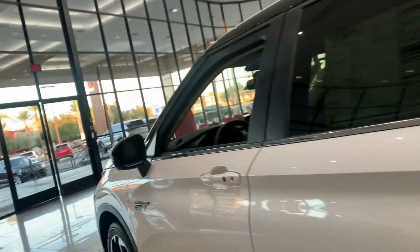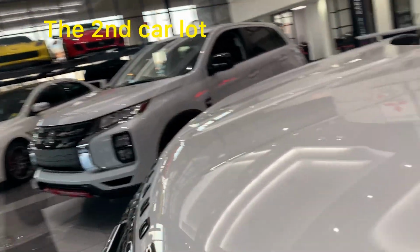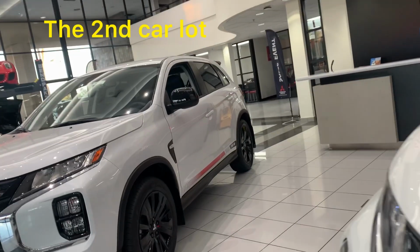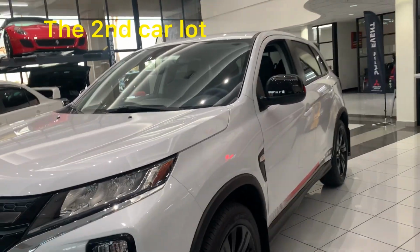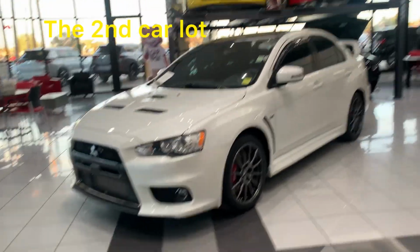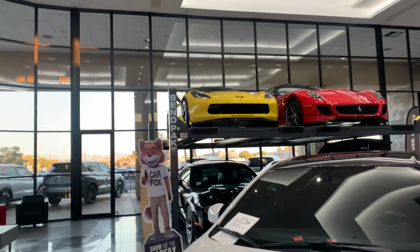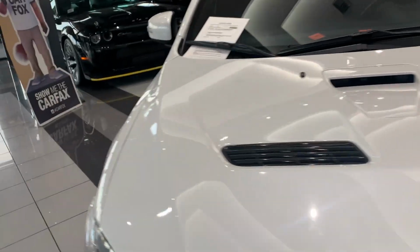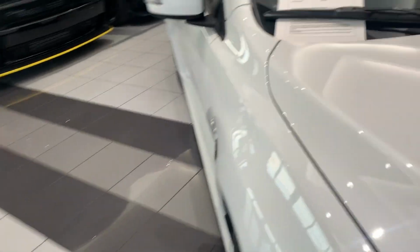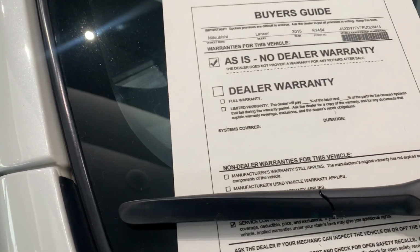Now we are at the second car lot. Check this out. I don't know what this is. Looks nice. I like this. It's nice. I like those two Corvettes up there. How much is this? As is, no warranty. Don't say how much.